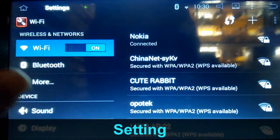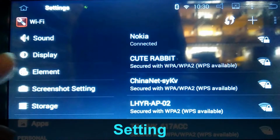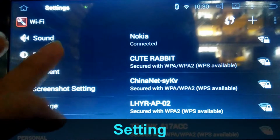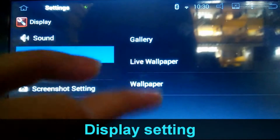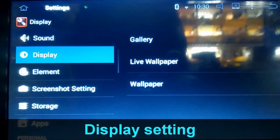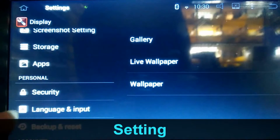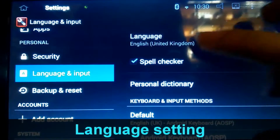And this is settings. There's plenty. And if you don't like the wallpaper, you can change it. The display and the wallpaper, just choose what you like. And there's also language that you can choose.